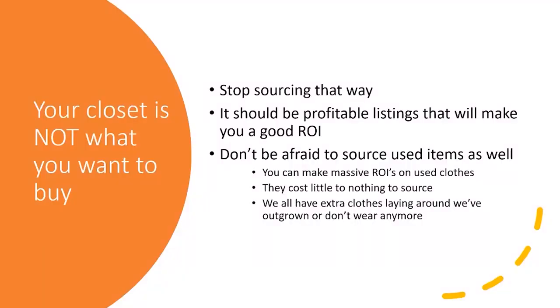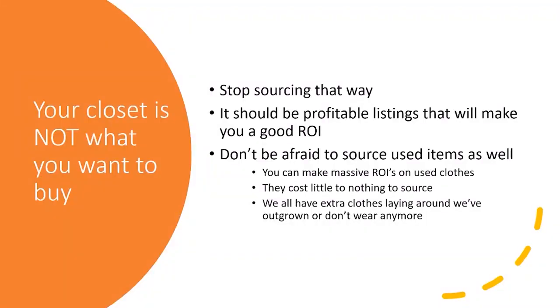But you need to stop sourcing that way, because you're not shopping your closet, are you? No. So what it should consist of is profitable listings that will make you a good ROI, okay? Whatever that is, whether it's cashback items, coupon items, liquidation items, or going to thrift stores, stop just buying things that you like, because you're not buying those items, right? You need to source items that are profitable, that are going to give you a good ROI long-term or short-term, regardless of how you're approaching it, right?